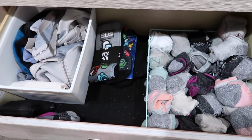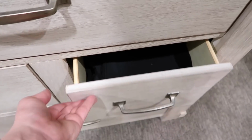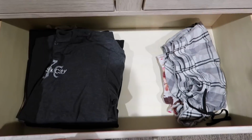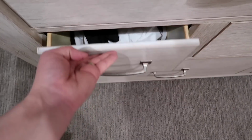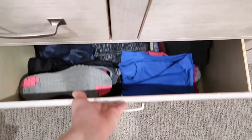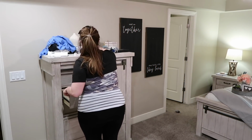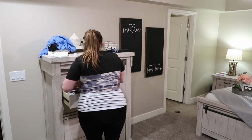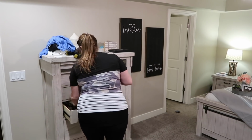So tackling my drawers was one of the things that I really wanted to make sure that I got done before we moved out of our home, which we do have about a week or so until our moving truck gets here, and we are going to be all packed up by that point. But one thing that I did not want to do was pack up everything and then move into our new home and then just have to go ahead and get rid of things then.